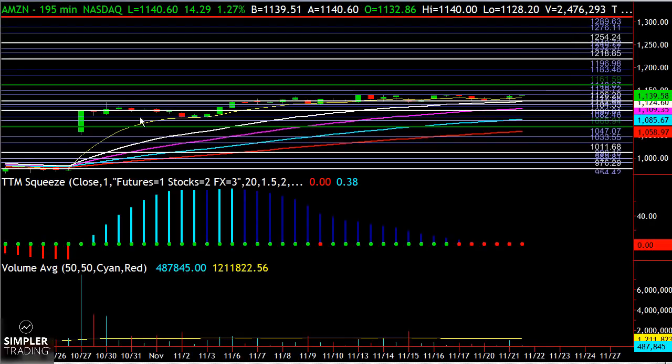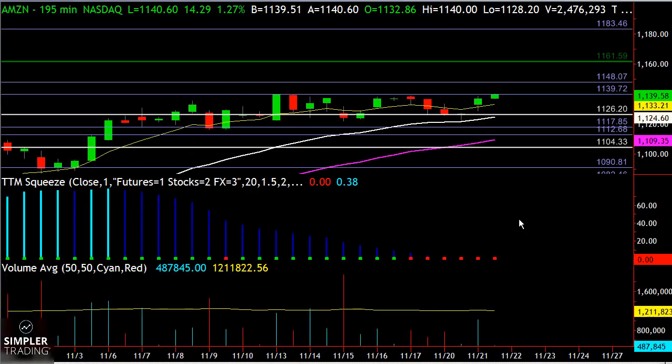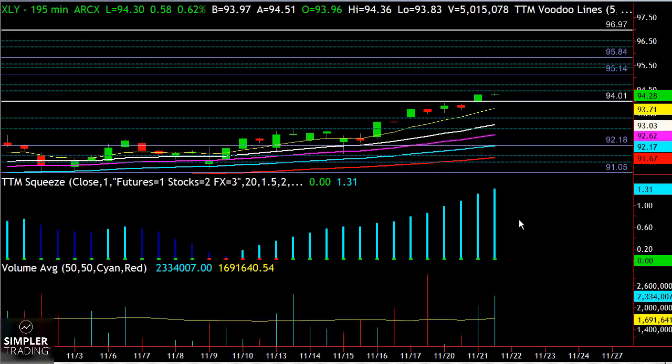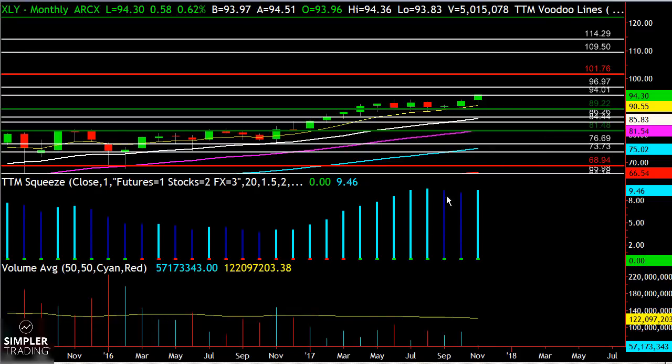Well, Amazon has been trading sideways since its earnings, and it's building up energy on the 195-minute chart, and this thing is ready to go. So I love this setup here. Keep in mind that while it's also a tech stock, it's not staples. It certainly is discretionary, and it is part of the consumer discretionary sector. And if we look at the monthly chart, you can see that we've got a squeeze in there as well that's turned back up. So I like that Amazon trade.